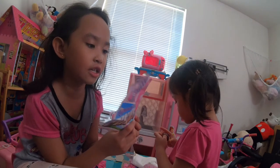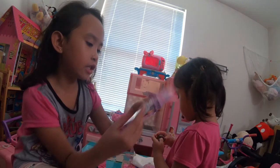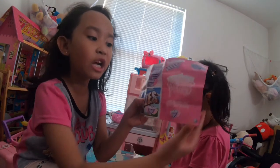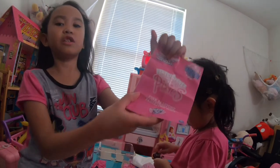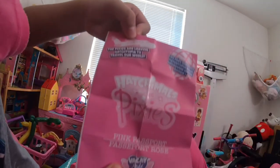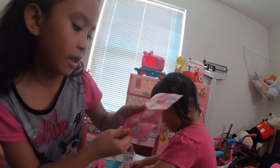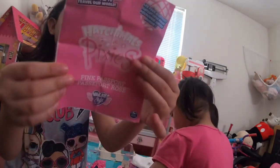I think I said France. Oh, whatever. It doesn't matter. Okay. This is so cool. And it also looks like a cute little passport when you close it. You can use the checklist in the Hatchimals Pixies Vacay style because you can use it as a passport. How cool is that? See? It's a cool little passport that you can use for when you're playing. But it's not really a real passport. But it is very cool, right?